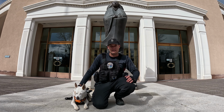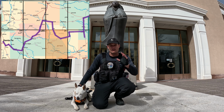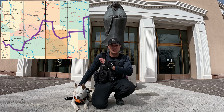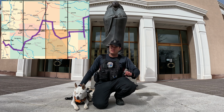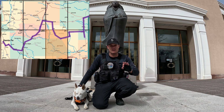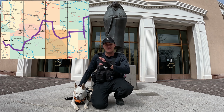Once we depart the city here, we have 380 miles to cover as we make our way through the remaining counties and pages in the northeast corner of the state. Now, it's a lot of miles to cover today. Thankfully though, more than half of those are going to be along I-25, making our way out of Santa Fe, northeast through Las Vegas and into Springer.